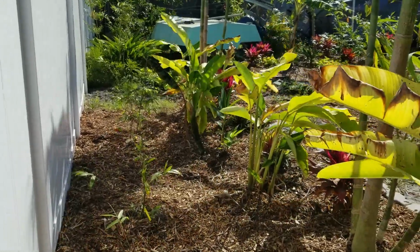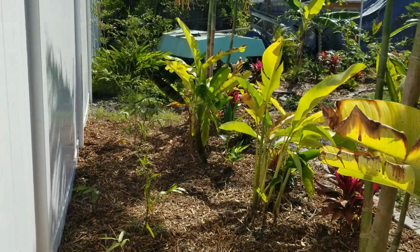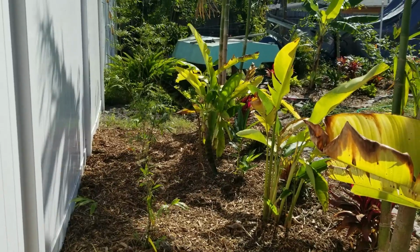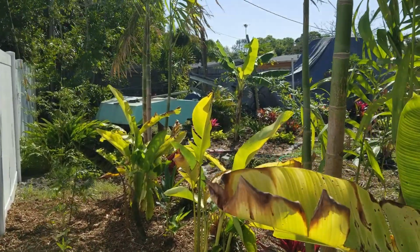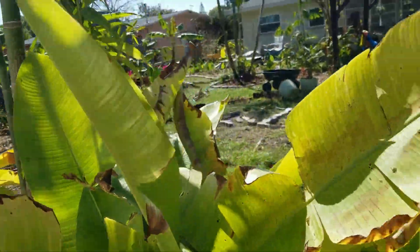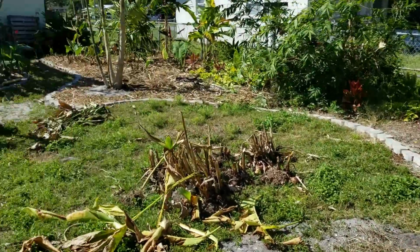So that should make a nice green. Hopefully this year it'll really get going, and within 2 or 3 years it'll be just a wall along the back line. And there's the other blood banana over there. I don't know where we'll put the other two, but I'm sure we'll find a spot for them.